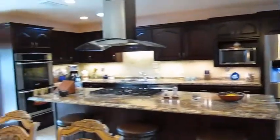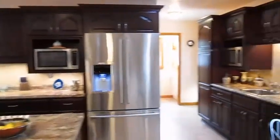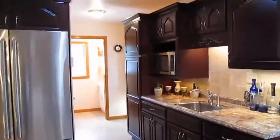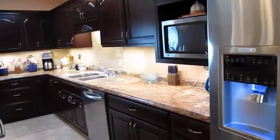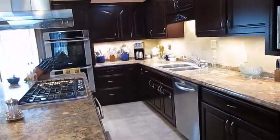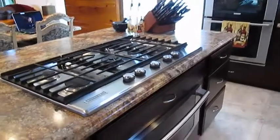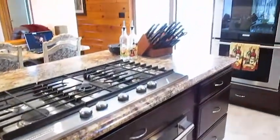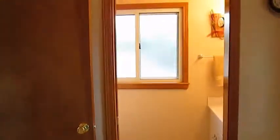In the kitchen, currently you have two refrigerators, two microwaves, two sinks, a double wall convection oven, a separate prep area or bar, with storage, pantry there. Underneath the gas stove, you have a spice rack drawer and a warming oven. There's also a bar refrigerator next to the stove.